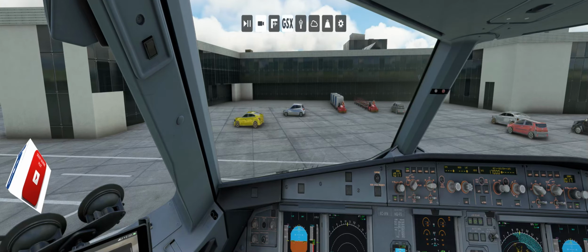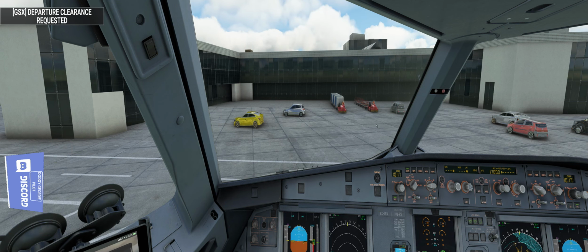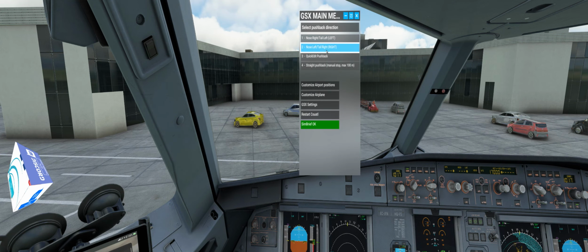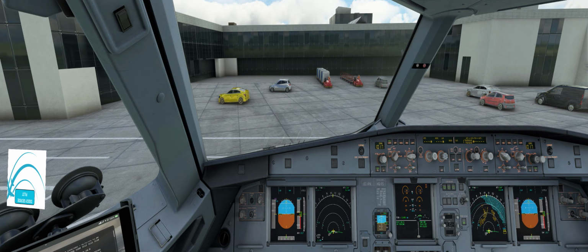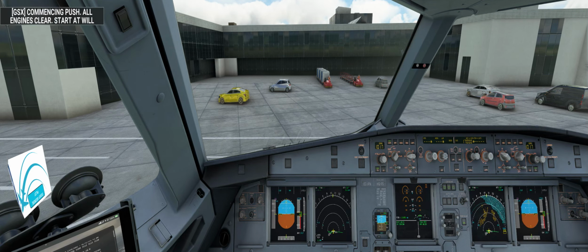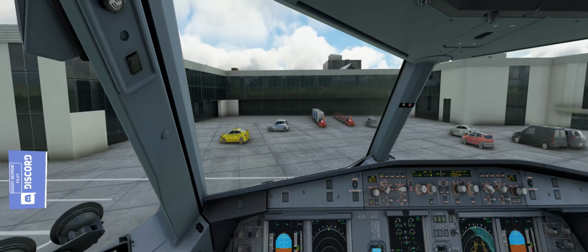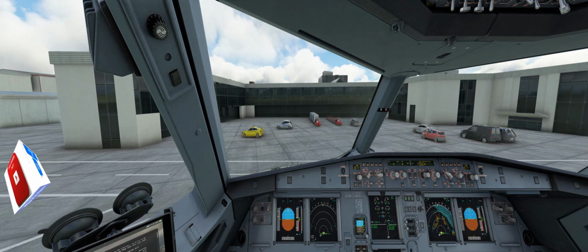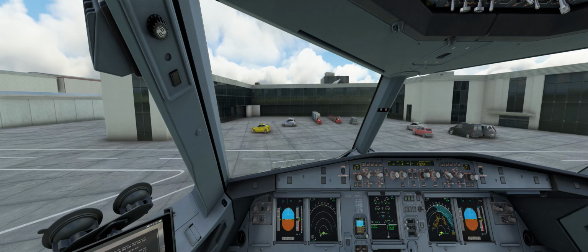So we'll continue with our pushback. Continue pushback. So we're going to be going nose left, tail right. Release parking brakes, please. Release parking brakes. Engine ignition to start. All engines clear. Start at full. Beacon light on. That's us moving. Take that cube off so you can see what's going on, get a good view.